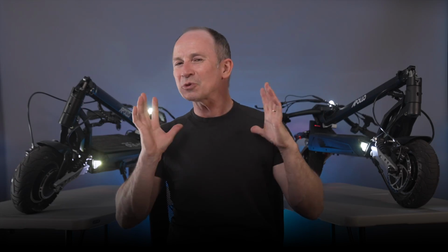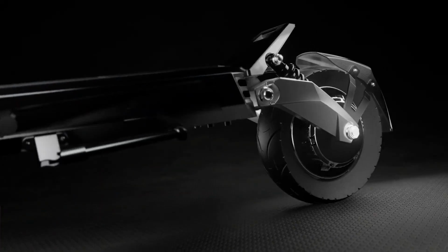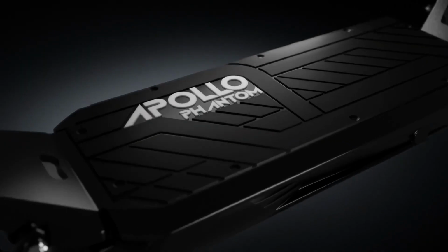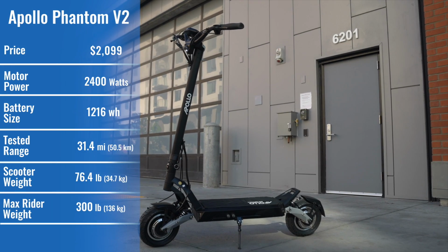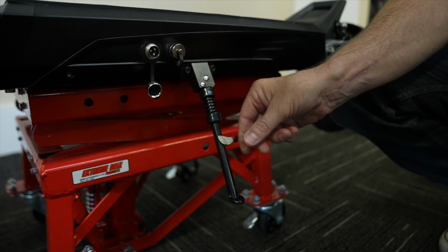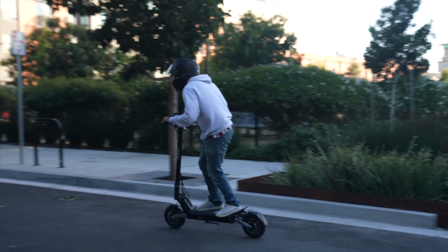It wasn't just some scooter that Apollo bought and stuck their name on, but an in-house Apollo design, which is why virtually every part of the Phantom is unique to this scooter. Then Apollo surprised everyone when less than a year later they launched the Phantom V2 with a brighter display, smoother throttle, plug-and-play cabling, and a much stronger kickstand, among other improvements.